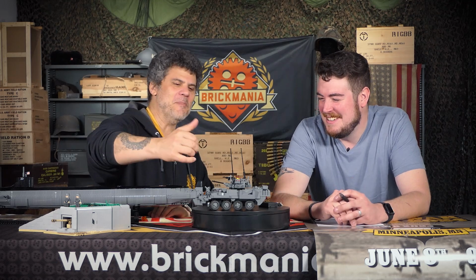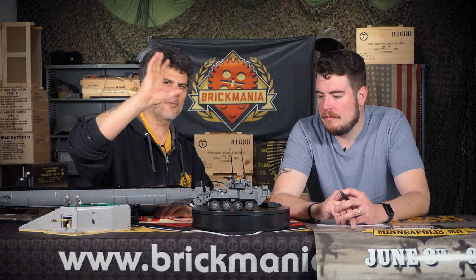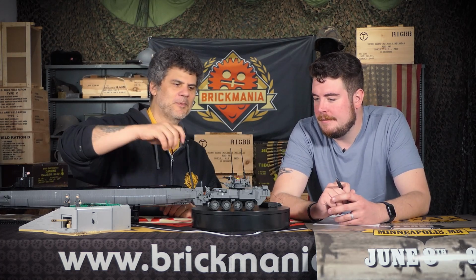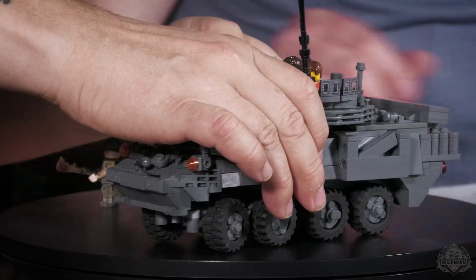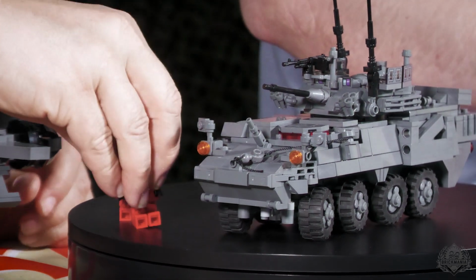So yeah, there's some things that are missing. The chain gun here, the Bushmaster, will have the proper barrel. We'll get to that. Created by camera guy, I believe. So let's do some functionality of this thing. Show it off. I have two very nice, handsome-looking stand-in ninjas right now. They work as hard as anybody here at Brickmania.